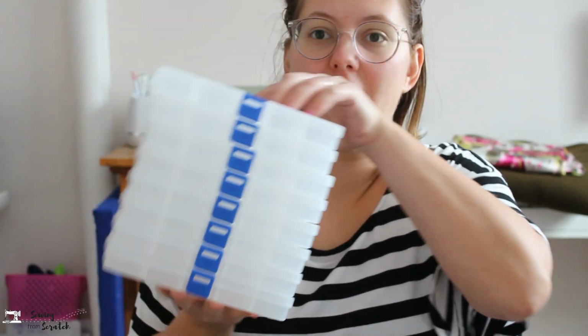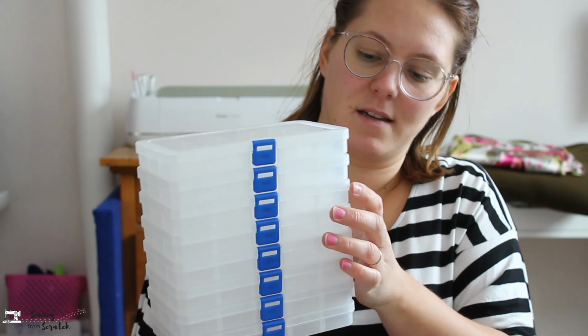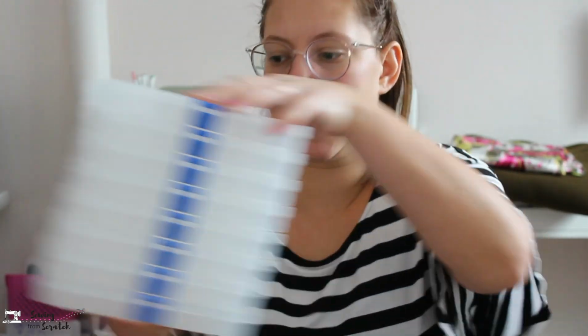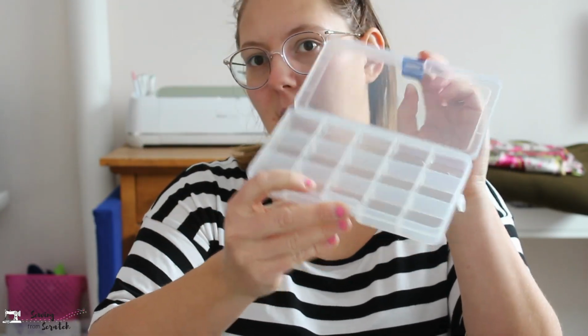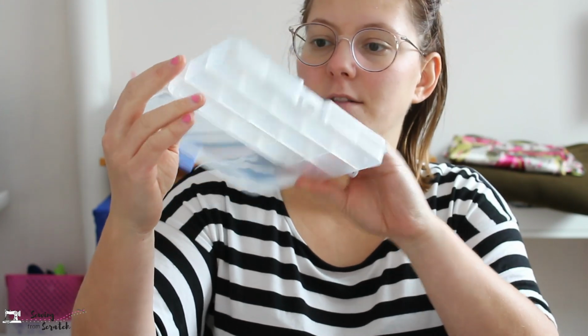Okay, I'll get back to budgeting in a minute, but I just got back from the mail, and this is what I got. I was hoping they were a little bigger, but they are what they are. They come in a pack of 4, and I got 2 packs, so there's 8 of these containers, and they have a latch on them. I have some of these for snaps already, so I just bought the same ones. And they have the dividers inside, so I think there's 15 dividers in there.